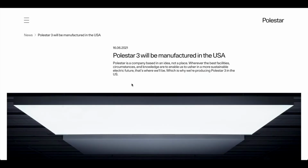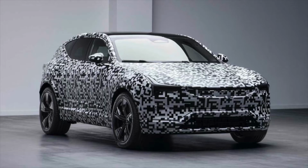Now this is obviously good news, but recently it's got me thinking about the current development of the Polestar 3 that's currently being carried out in the United States. This is important for a lot of Polestar buyers. A lot of people are actually interested in just Polestar as a company. So let's have a look at what Polestar is doing with the Polestar 3 in the United States through manufacturing.